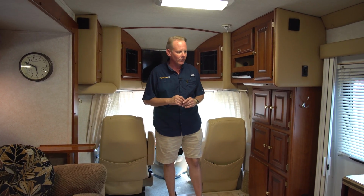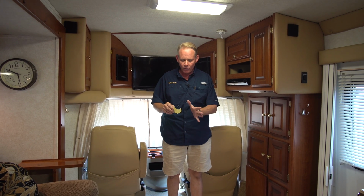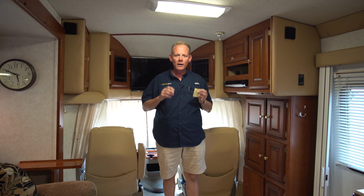The Phoenix Cruiser, if you're not familiar with it, is a really good, high-quality B+. Phoenix sells direct to the public from their factory, and I believe you can do quite a bit of customizing. This one certainly has been upgraded to the max. It's got just about every bell and whistle you could think of, including really nice stuff like 2 rooftop airs. On a coach that is 30 foot 10 inches long, that is a lot of air conditioner on a B+. So we've got 50 amp service with 2 rooftop airs.